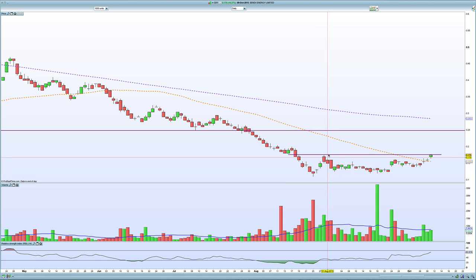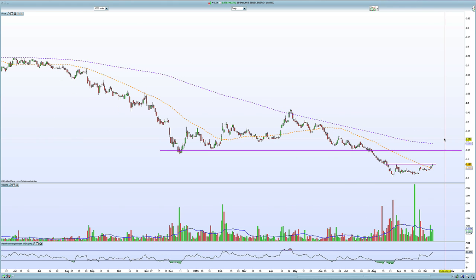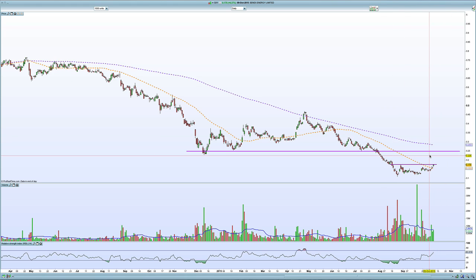So this 12 to 18 cent range should come out again. So we should get toward the mid-20s, where there's sort of this historical support and resistance level as well. And you've got this 200-day moving average as well. So that's sort of my target.